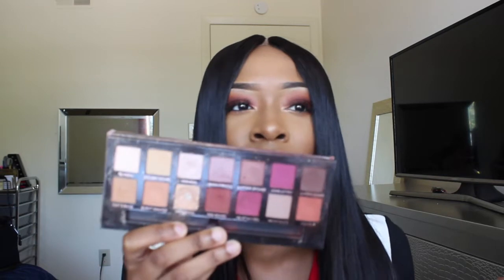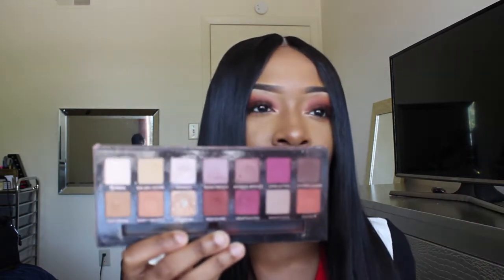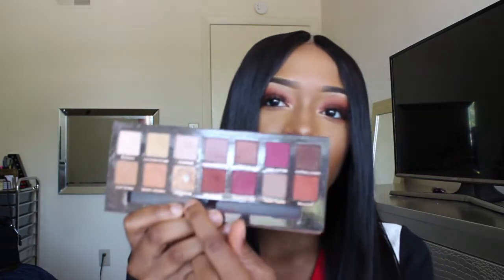Moving on to eyeshadow palettes. I have two of them. This was so hard to choose which one I was gonna call my holy grail. But y'all already know Anastasia had to be included in this video. This is the Modern Renaissance palette. If I don't know what to do on my eyes, I just go to this palette. This palette is beautiful. It has such great transition colors. It has great highlighter colors, especially the Primavera color.